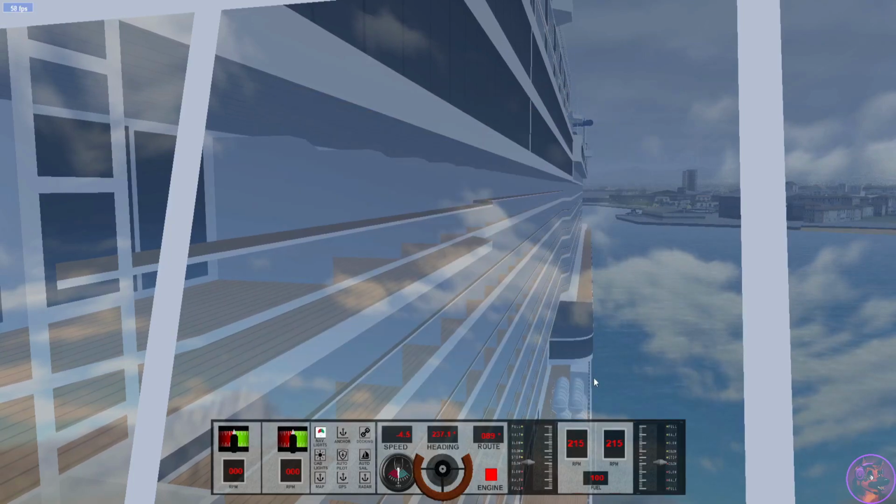As we kind of back ourselves in here, it looks like we're going to have a beautiful day. Looks like the weather is going to hold up all day, which I'm very happy for. You know, there's nothing worse than pulling in and doing a great job, and then knowing that the passengers are going to have to be out in the rain if they choose to still go ashore.